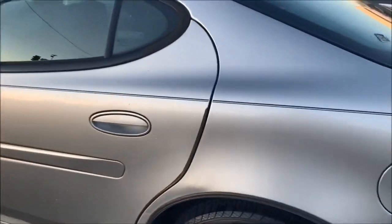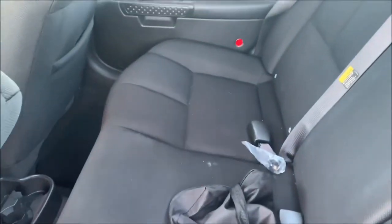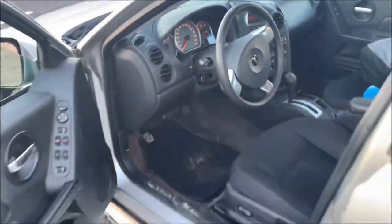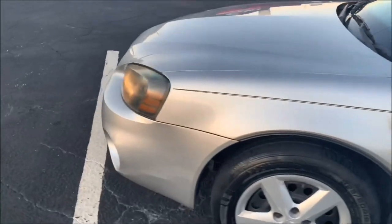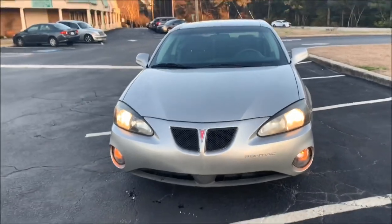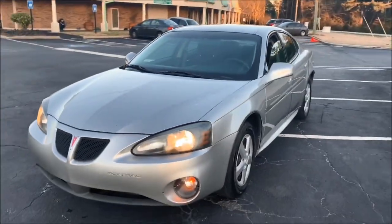Oh, I ain't even show y'all the inside. Hold on. I gotta move my stuff out the way. Check it out. Let's go ahead in the front. This thing's shining, y'all. For real. Wipe that up a little bit right there, but this car wasn't actually too dirty, you know what I mean? So I'm about to go in and take some pictures of it, man. And y'all see it. Headlights look alright, look decent. So that's what it is right there.